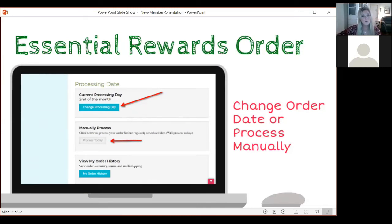So say your order's supposed to go through on the 15th, but it's the 2nd and you want it to go through and you have it ready, you just click manual process and it'll go through. Then next month, it will still process on the 15th. It will keep your original date unless you manually process it again, okay?